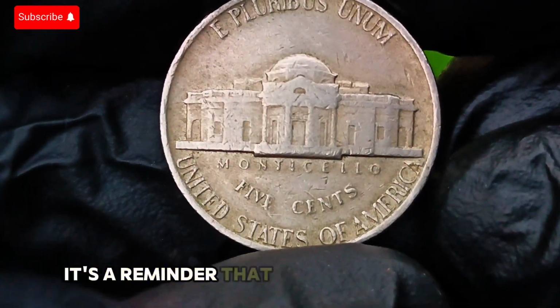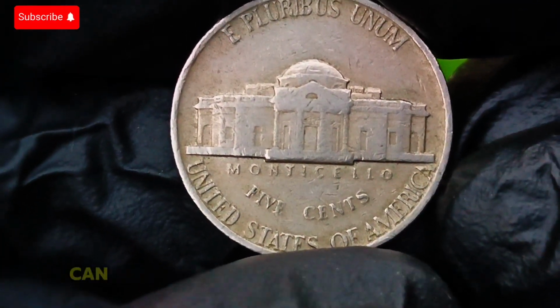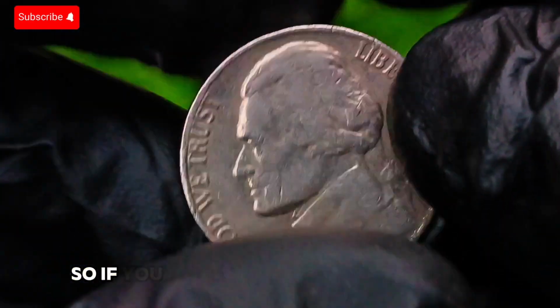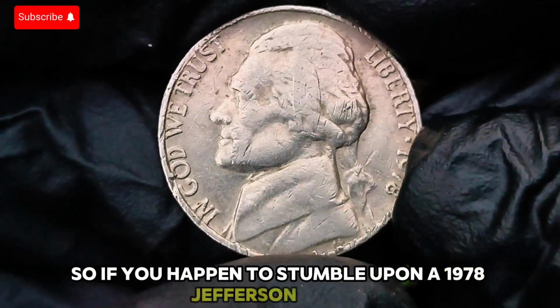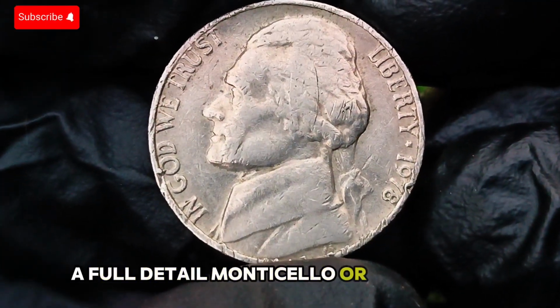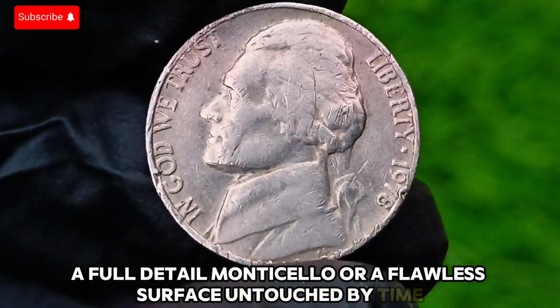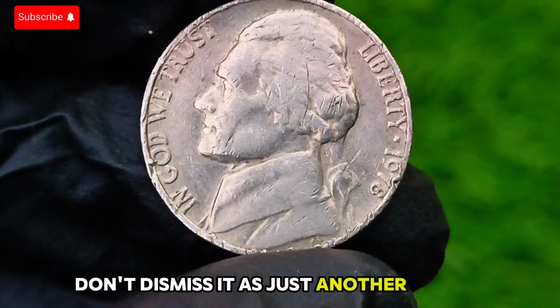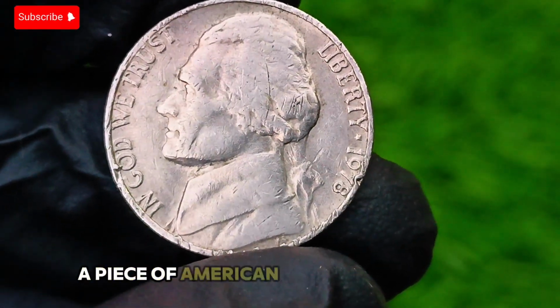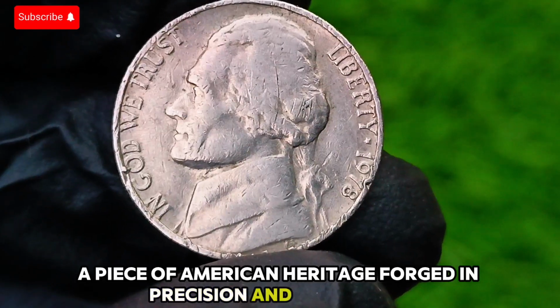It's a reminder that even a coin minted in the millions can hold secrets that only the patient and the observant can uncover. So if you happen to stumble upon a 1978 Jefferson nickel bearing a crisp mint mark, a full detail Monticello, or a flawless surface untouched by time, don't dismiss it as just another 5 cents. You could be holding a silent fortune, a piece of American heritage forged in precision and endurance.